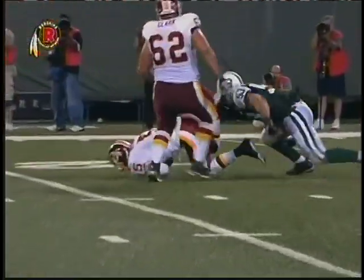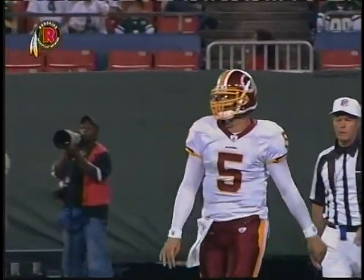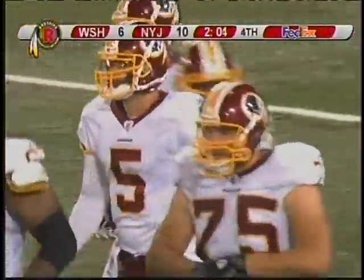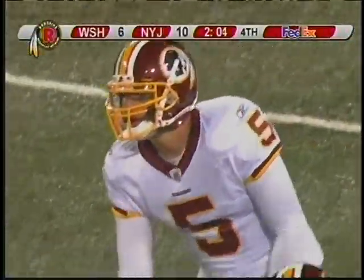Well, it didn't work, did it? It's exciting to you, well, not on that play. And everything, but you got your 2-minute warning coming up. You have plenty of time.